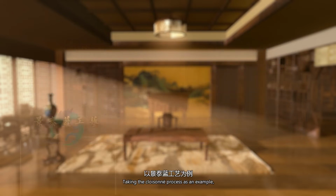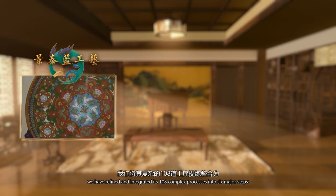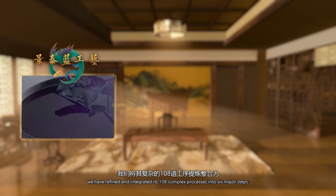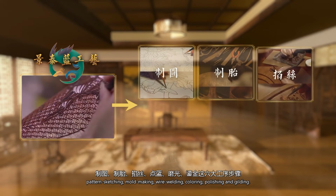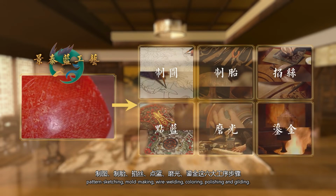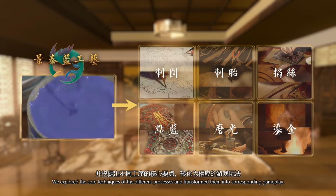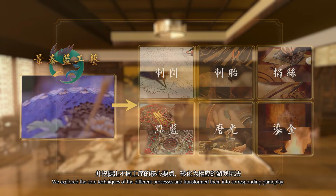Taking the cloisonné process as an example, we have refined and integrated 108 complex processes into 6 major steps: pattern sketching, mold making, wire welding, coloring, polishing, and gilding. We explore the core techniques of the different processes and transform them into corresponding gameplay.